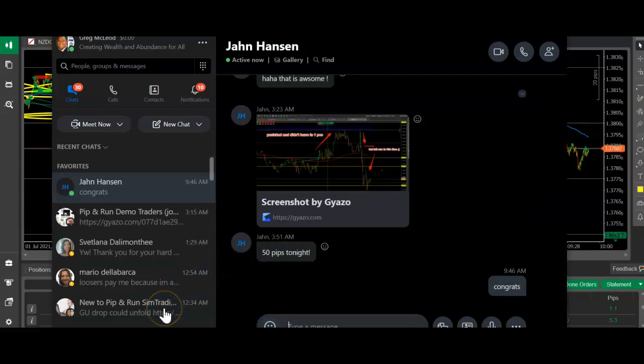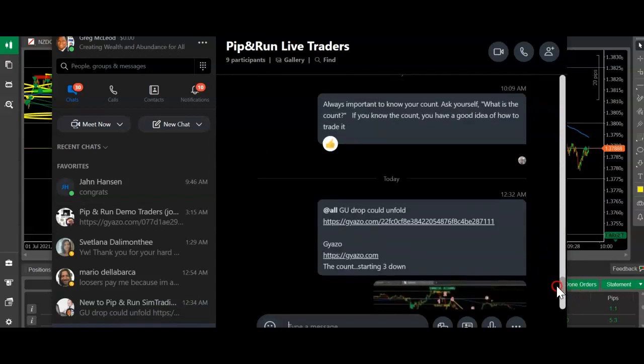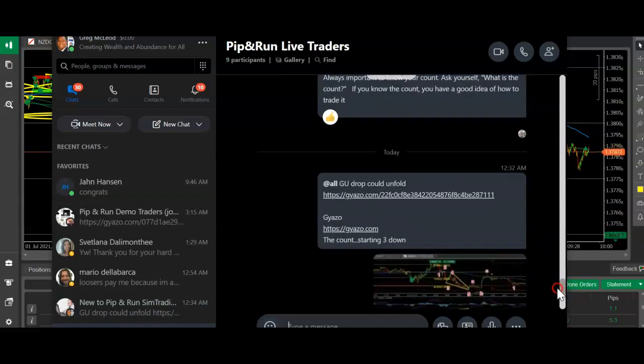And in fact, when I went to our live traders room, I kind of told them earlier that a GU drop could unfold, and it's always important to know your count. Ask yourself, what is the count? The count is the cycles that we look at in order to predict price action.